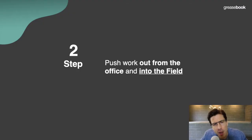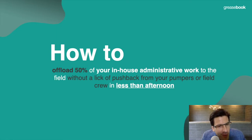So, step two of creating your most profitable, capital-efficient operation: push work out from the office and into the field. More specifically, how to offload 50% of your in-house administrative work to the field without a lick of pushback from your pumpers or field crew in less than an afternoon.